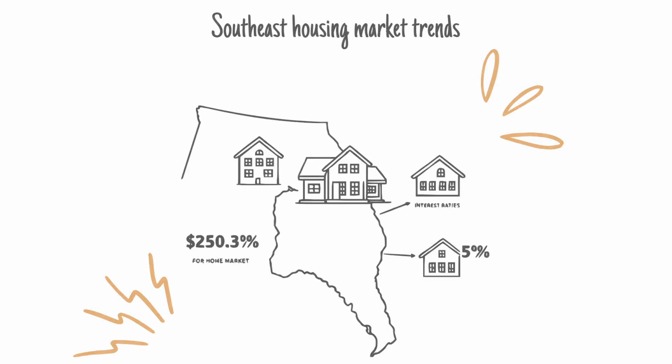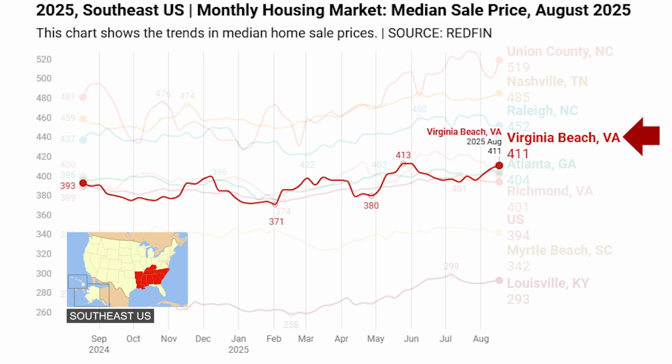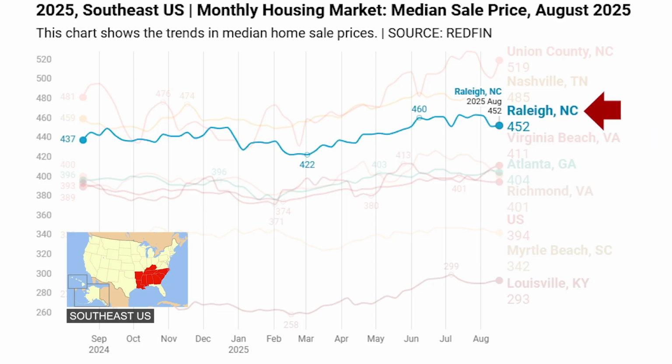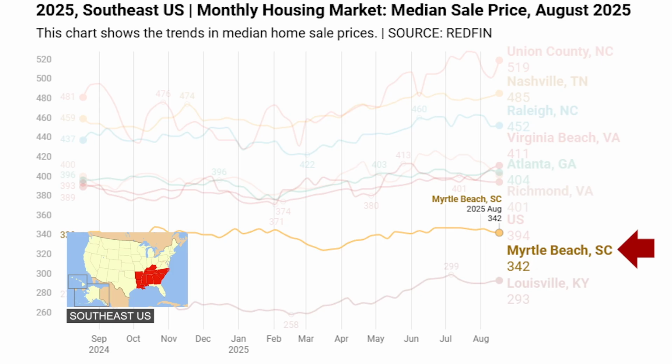Richmond, Virginia, $401,000 this month, up from $400,000 last year. Virginia Beach, Virginia, $411,000 this month, up from $393,000 last year. Raleigh, North Carolina, $452,000 this month, up from $437,000 last year. Charlotte, North Carolina, $519,000 this month, up from $481,000 last year.